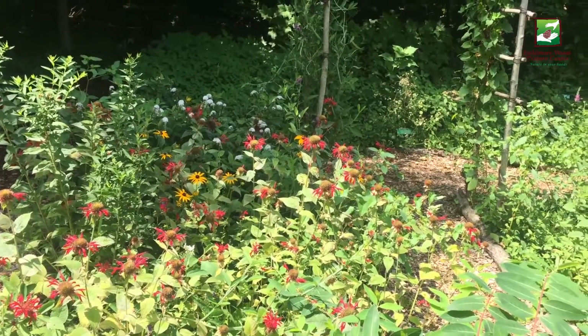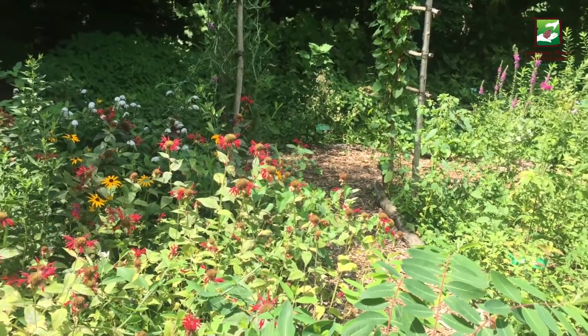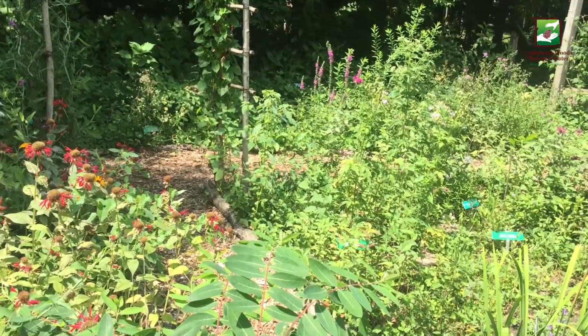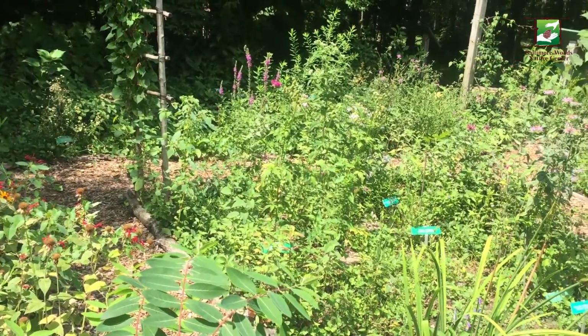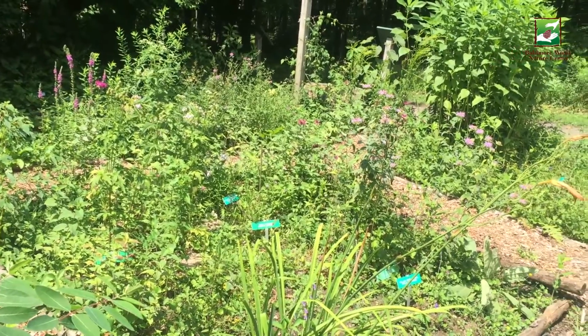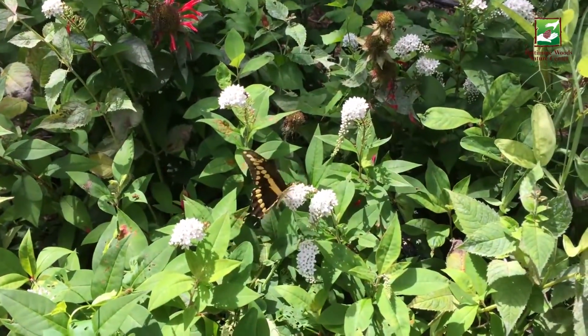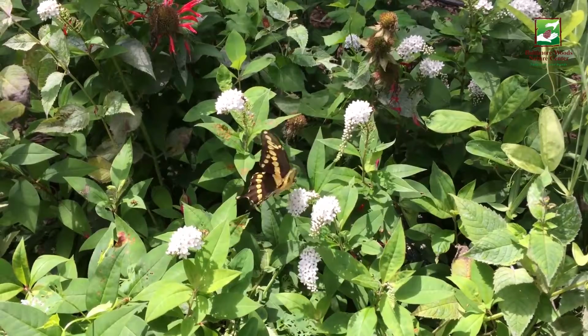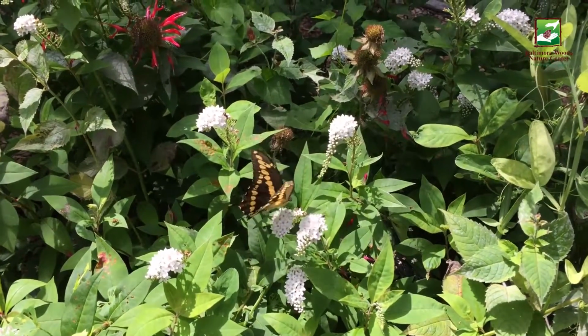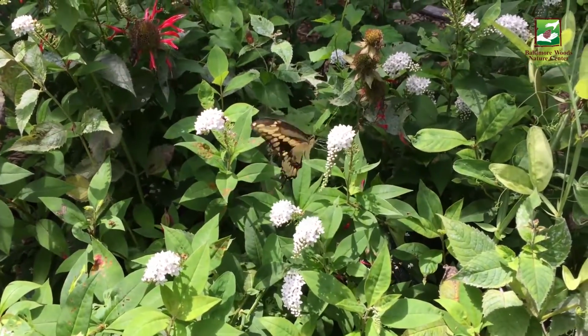Outside of the forest, where they will get more sun, we have summer blooming wildflowers like bee balm, black-eyed Susans, loosestrife, wild bergamot, and wild sweet peas. Pollinators, like this swallowtail butterfly, love visiting our summer blooming wildflowers. I love being able to look back and see how nature changes throughout the seasons.